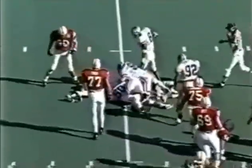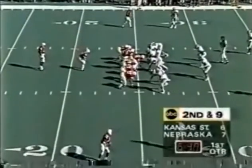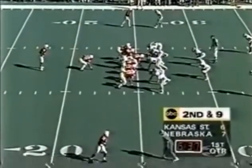All right, Nebraska with its H formation. Two tights and two wideouts. They hand it off up the middle. They don't pressure Nebraska as much as some teams because of the threat of the option. They can take themselves right out of a play if they get too careless.